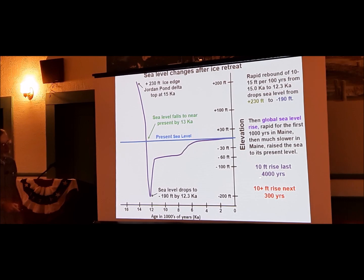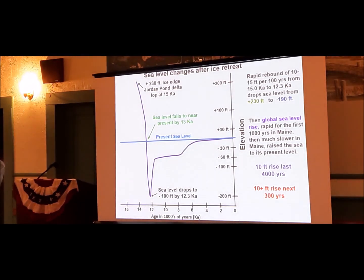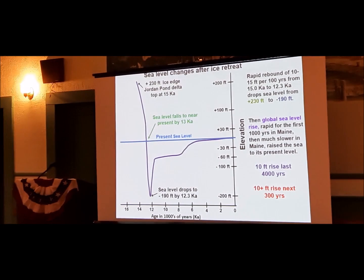And the key thing, last 4,000 years, we've gone up one tide cycle. So 4,000 years ago, high tide is the low tide line. Okay, 4,000 years ago, low tide was high tide, all right? And MDI was still attached to the mainland.